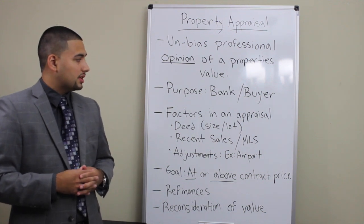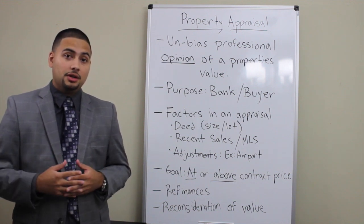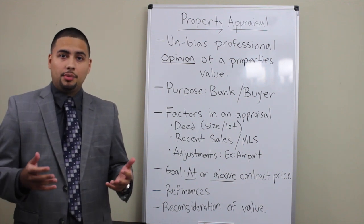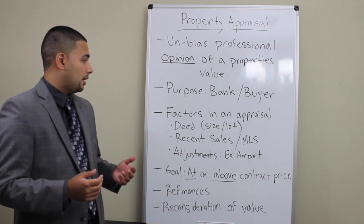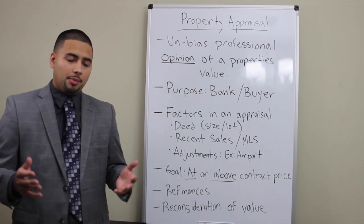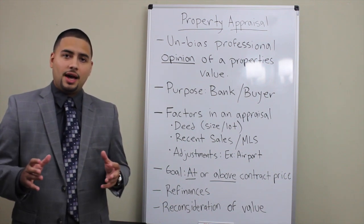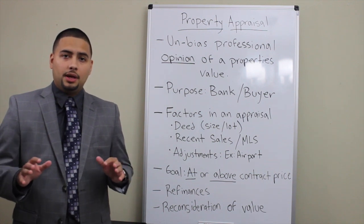So, what are some factors that are considered in the appraisal? The day of the appraisal, the appraiser is going to come in already knowing some information, okay? They're going to be looking at the deed for whatever property it is. They're going to just want to verify the lot size, the square footage of the house. They're going to want to know all those things up front, okay?